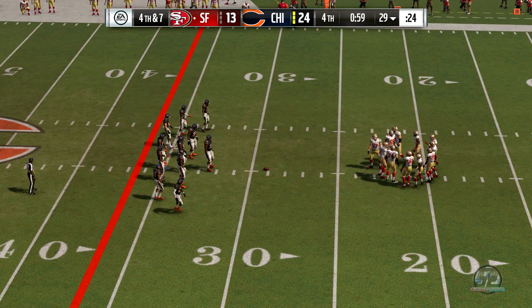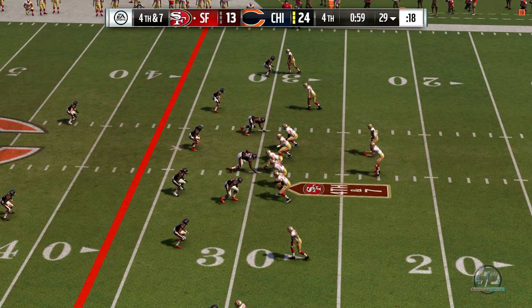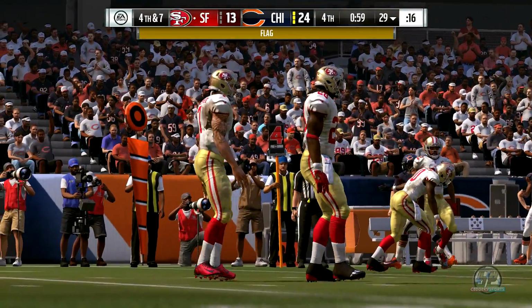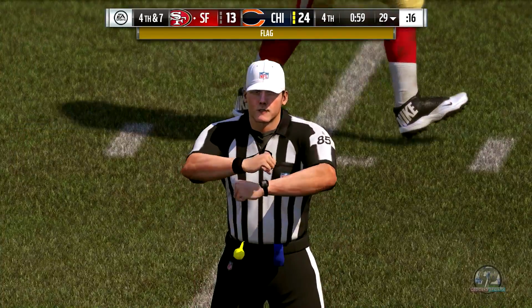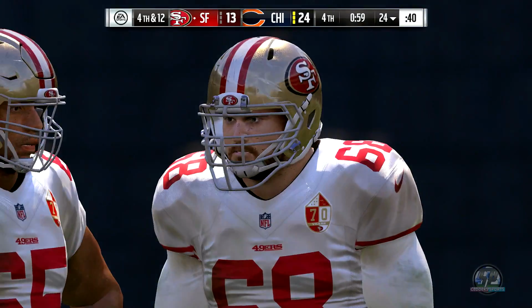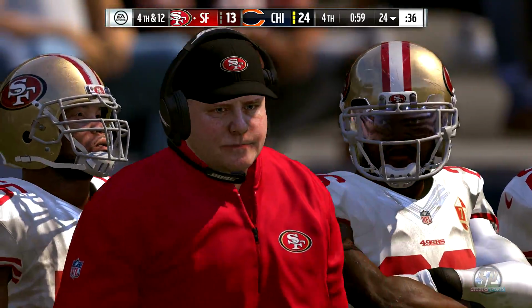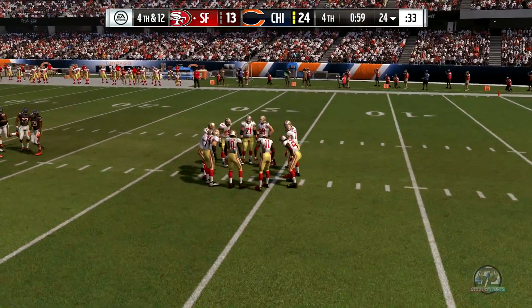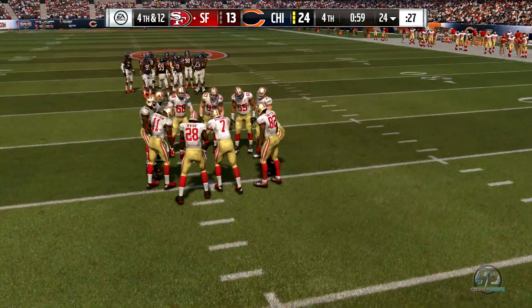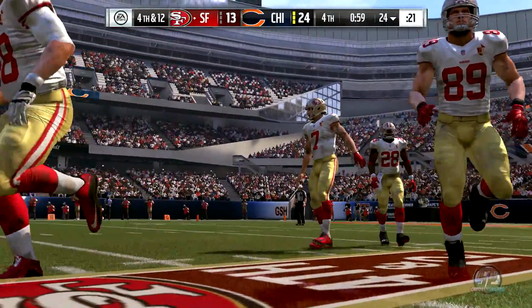And they're indeed going to go for it here on fourth down. So trailing here in the last quarter, let's see how this plays out. Now whistles here, and I think one of the big boys for the 49ers might have jumped. False start, offense. They're going to try and keep hope alive here on fourth down. They're going for it.